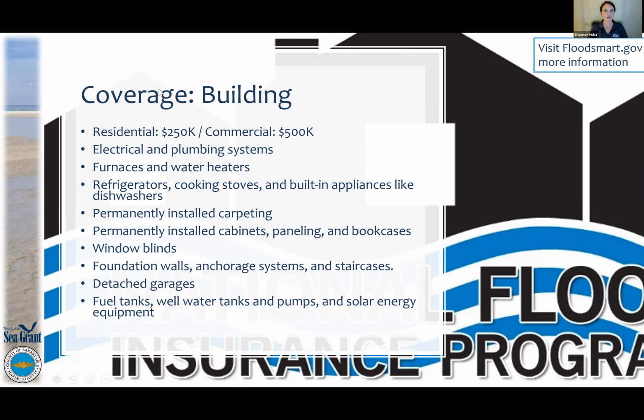It also covers the building's electrical and plumbing systems, furnaces and hot water heaters, refrigerators, cooking stoves, and built-in appliances. So these are specifically built-in appliances. Other appliances are covered under contents. Permanently installed carpeting, permanently installed cabinets, paneling, bookcases, window blinds, foundation walls, anchor systems, staircases. It does cover detached garages as well, and fuel tanks, well water tanks and pumps, and solar energy equipment.